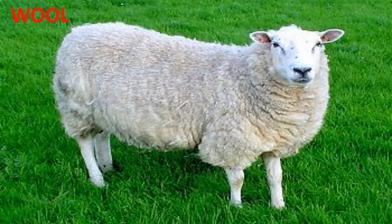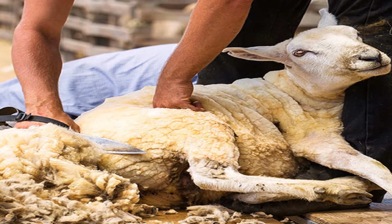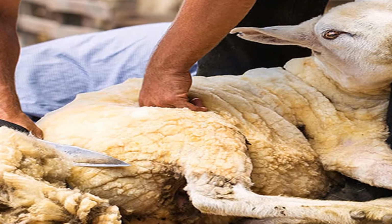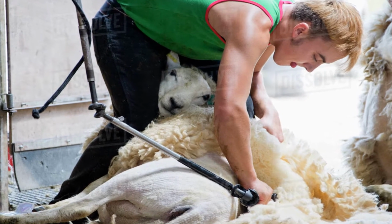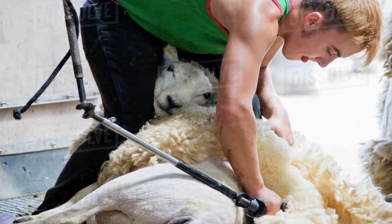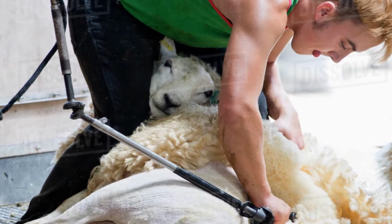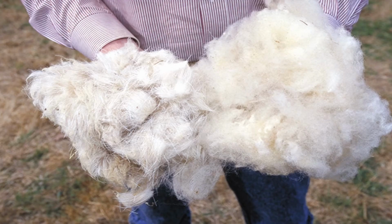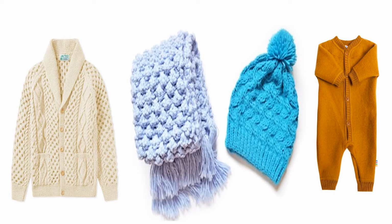Woolen clothes are made from the fleece of the sheep. Sheep shearing is the process by which the fleece of a sheep is cut off. The person who removes the sheep's wool is called a shearer. Typically, each adult sheep is sheared once each year. The wool of the sheep is then made into clothes.